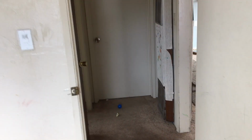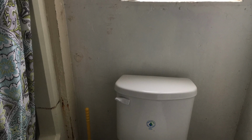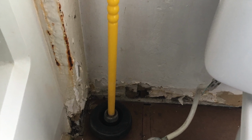So I wanted you guys to see the bathroom before we did the demo. But this right here was a contingency that I had in my contract when I closed on a house. The whole entire bathroom was dry rot because the bathtub was leaking into the wall, and so it caused the entire floor and the wall to rot.